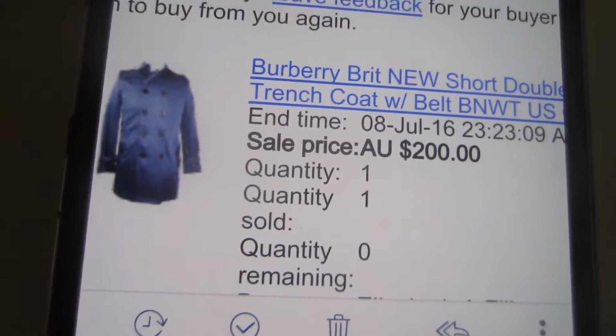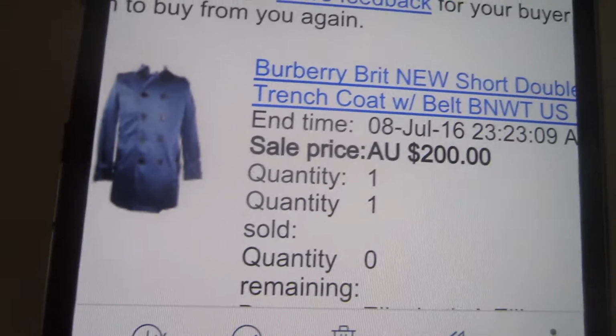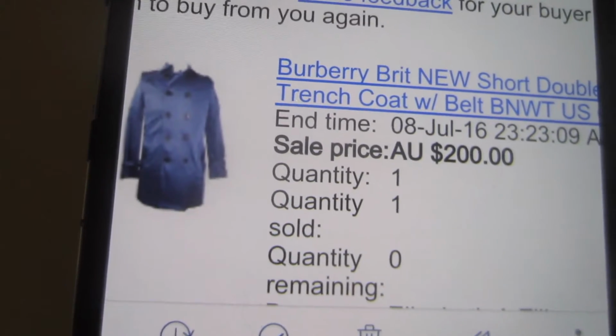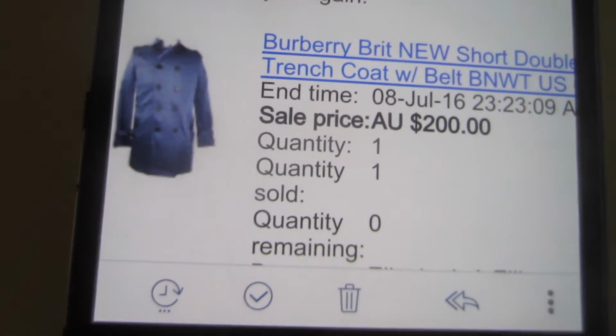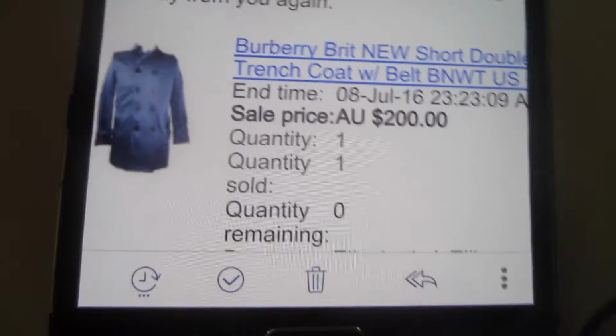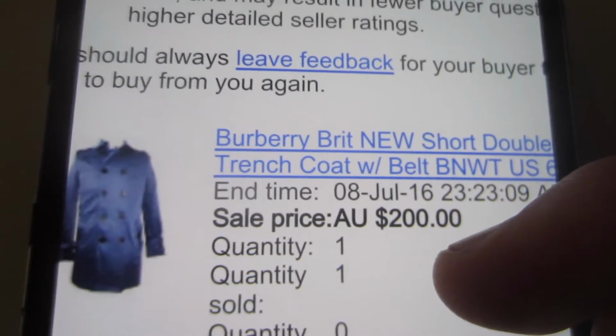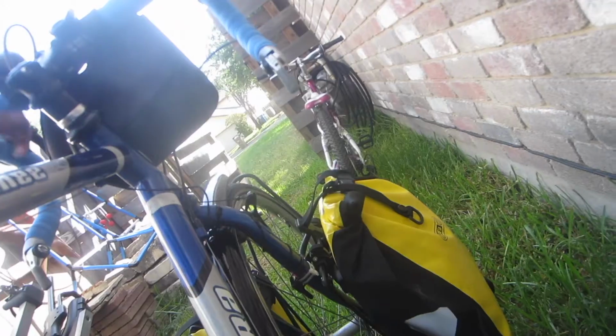And the last recent sale that I'm going to share with you all is this brand new with tags Burberry Brit women's trench coat. So this came with a belt and everything. I forget what size this was. Let's see if we can quickly check. So this was a size US 6, and I sold this one for $200.